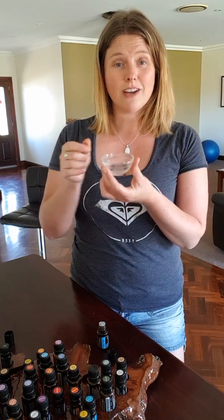Rub my hands together. It smells beautiful, but it's not overpowering. I'm more than happy to now rub my hands on the chest and the back of my young baby, just to try and help them breathe easier. On the soles of their feet, perfectly fine. So just then I did half a drop of an essential oil, or if I was using it in a dish, I would have put 1 drop in about a tablespoon, okay?